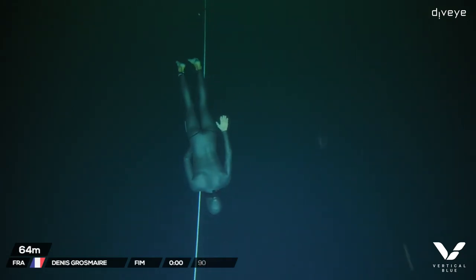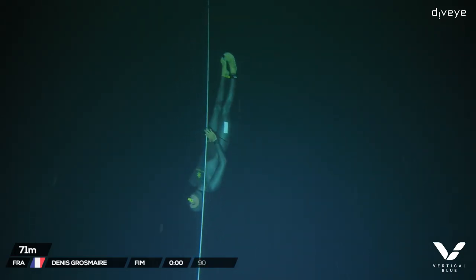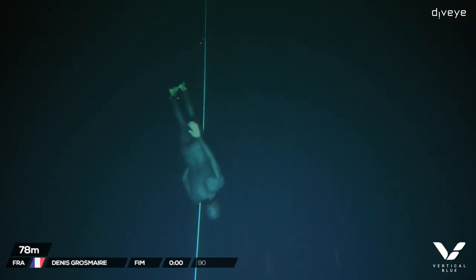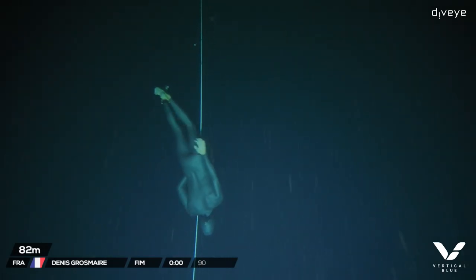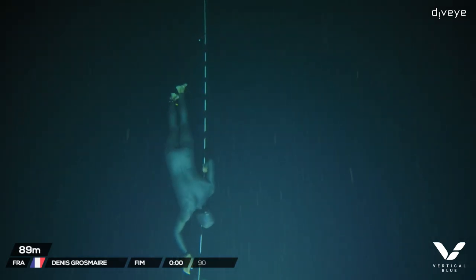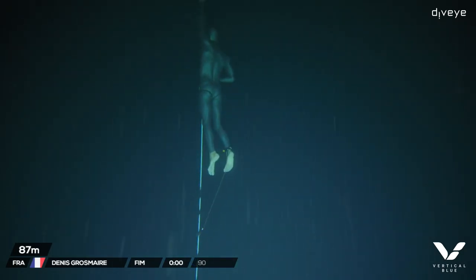Now at 62 meters. And as you see here, he is holding on to the line to make sure that he is close to it. 100. Now hit the candy cane. Grabbed a tag, and he is back on his way up.